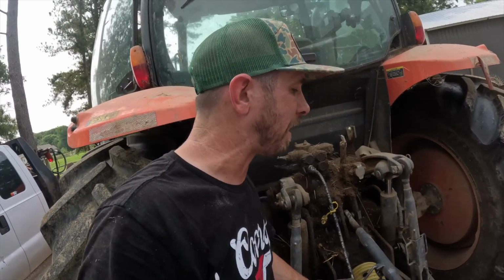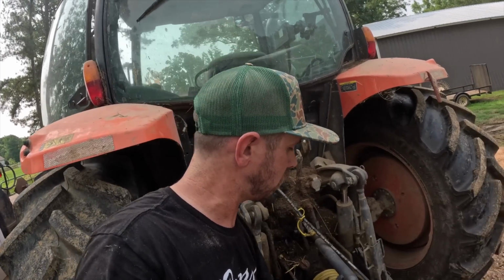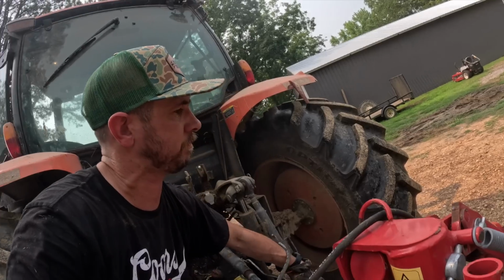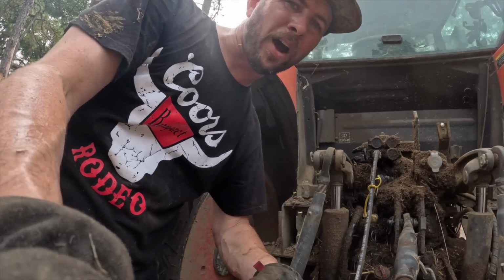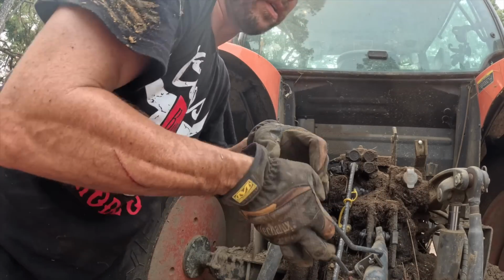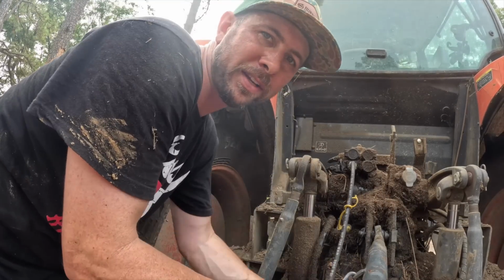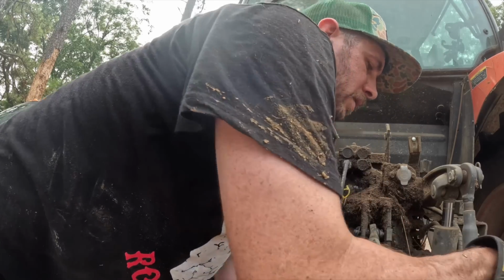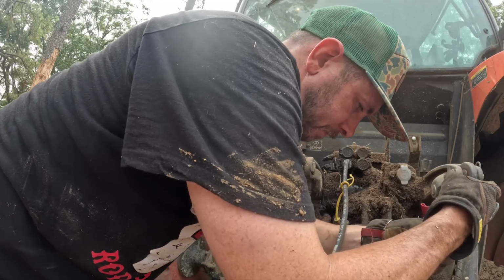Excuse me, I said that backwards. I'm gonna shorten it. Shorten the top link, screw it in, which is going to be a 2-hand job apparently, and that'll allow us to lower that cutting height just a little, not much. It's subjective. We'll get off and look at it as we're running, make sure it's not looking like it's cutting too low, too high. You know, we want it just right.